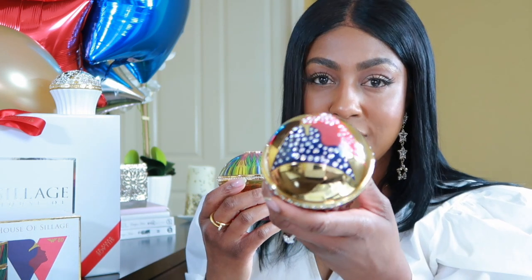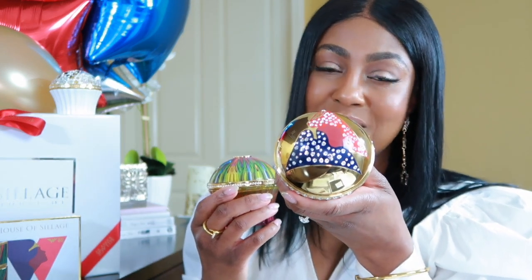This is retailing for $395. I made myself a note. This is 2.5 fluid ounces, so that's what you have there. And I would say that this is a collector's piece. So when you ask what the difference is between this and this, the fragrances are the same. The beautiful limited edition design of the bottle is what makes the difference.